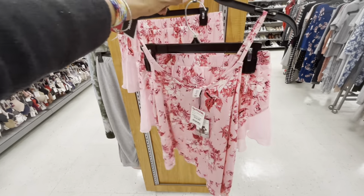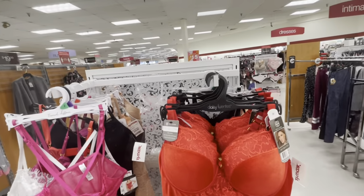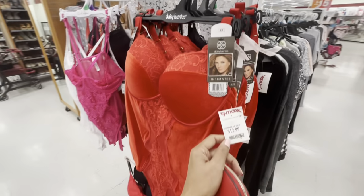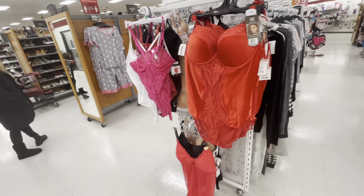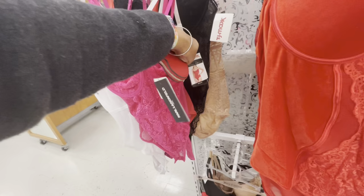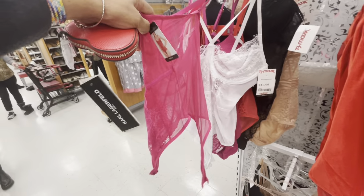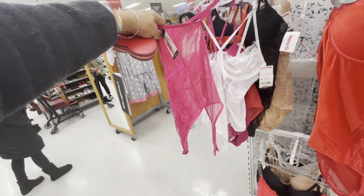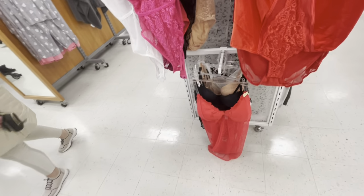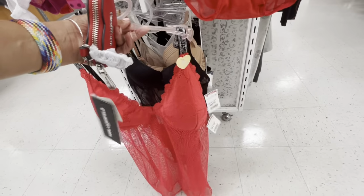Very cute sleepwear. This is cute. Daisy Fuentes, $12. Isn't this cute? This beautiful pink one. This is how it looks, ladies and gents. And it's $13. They also have it in white. And at the bottom, that's Juicy Couture. And it's mesh. $13.